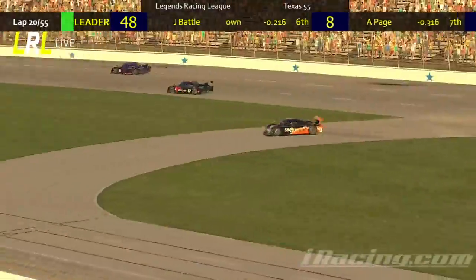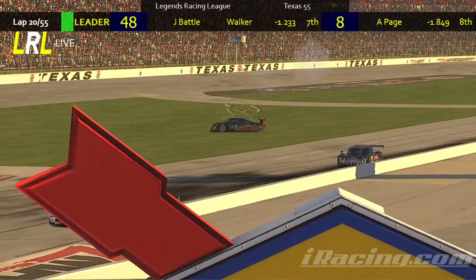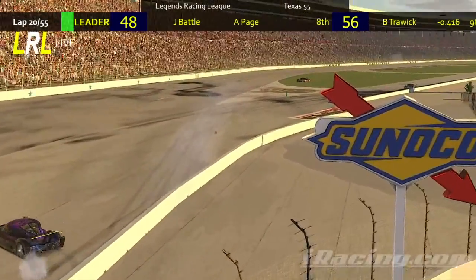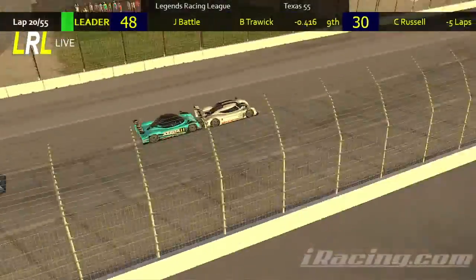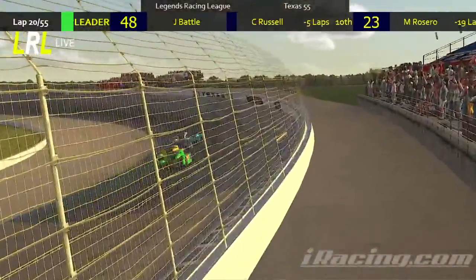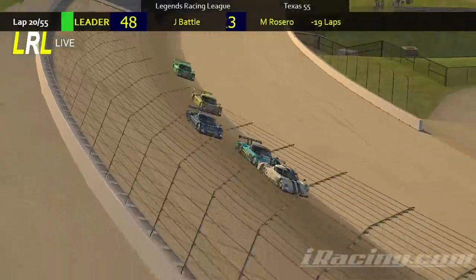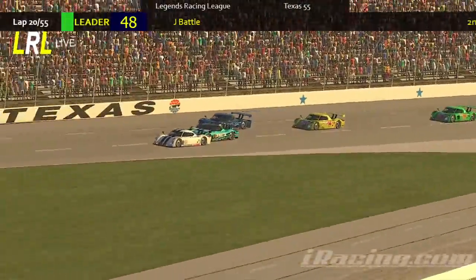They're wrecking. Trawick around. And no caution. Amir Page around. No caution is out for iRacing, so we are still green. I don't think any of them got too bad damage, but now we have a 5-car battle for the race lead as Jalen and they are all on the inside. Heater looks high, and he's pushing them right now. Keplinger looking to the outside. He's going to go on the outside.